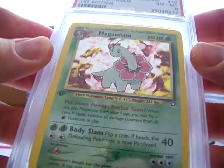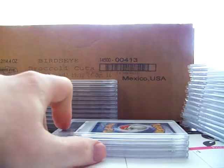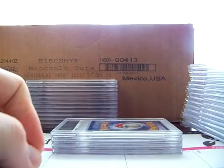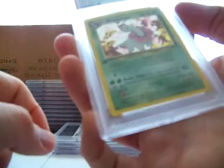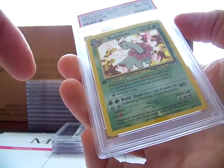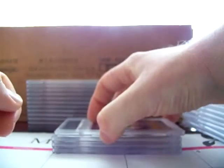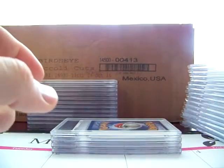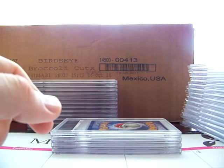Wonder if he'd actually sell one of these. I'd have to ask him. I mean, I'm not really happy with an 8, but it may be something that I'm interested in just because it's a really cool card. And actually, I have the other first edition Meganium myself. I don't have this one, so maybe he'd be interested. I'll find out. And then he sent 3 Typhlosions.